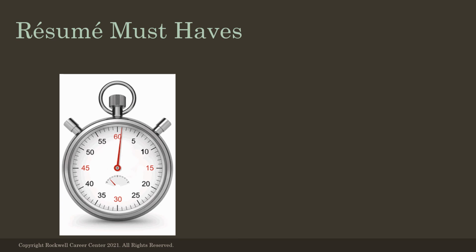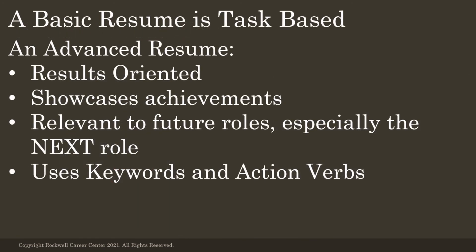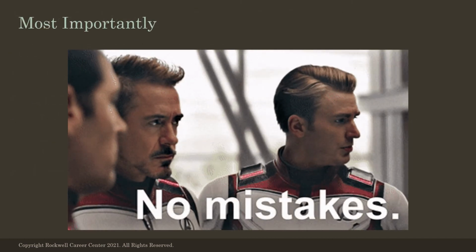So again, back to some resume must-haves. It must be consistent. It must flow throughout the document from top to bottom. It has to be front-loaded, especially in your bullets, and those bullets have to be keyword heavy. So again, your basic resume is going to be task-based. The more advanced resume is the goal, where it's results-oriented, showcases your achievements, is relevant to your future roles, especially the next one you want, and uses those keywords and action verbs. And most importantly, no mistakes.